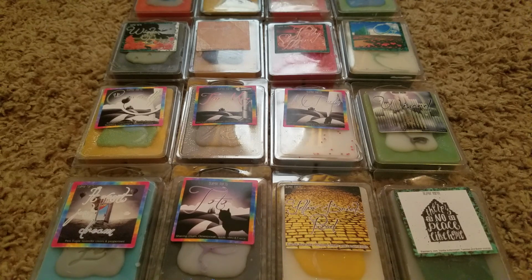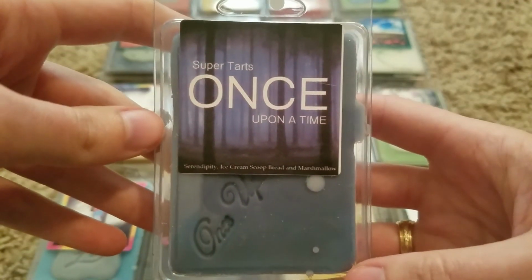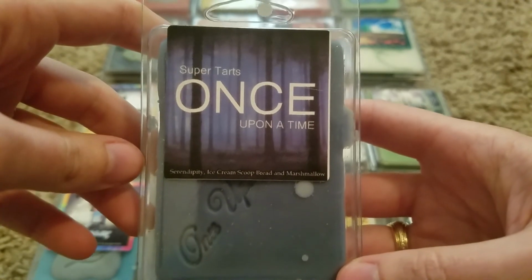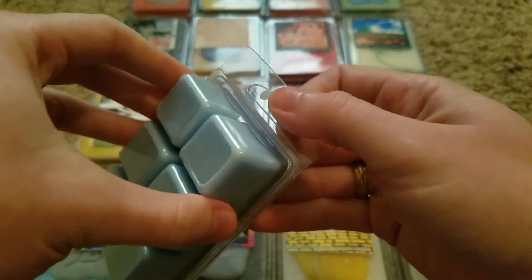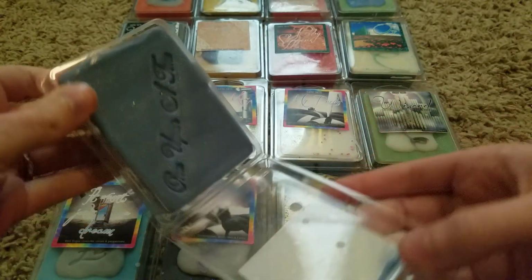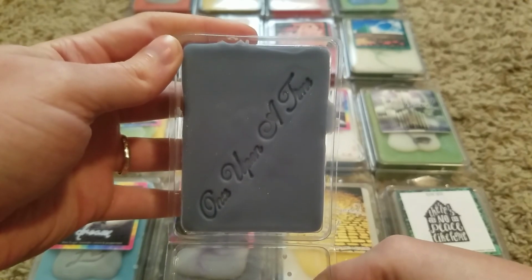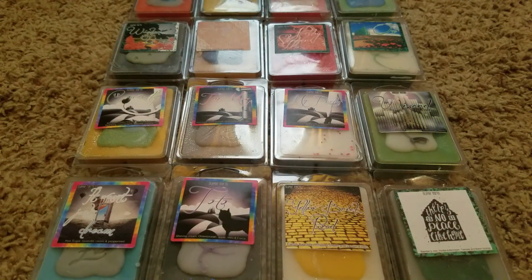I did also get one other clamshell that is not part of the Oz collection, so I'll just go ahead and do that here at the beginning. This is Once Upon a Time from the Once Upon a Time collection, and this one is Serendipity Ice Cream Scoop, Bread, and Marshmallow. This is just one that had been sold out a couple of times when I wanted to grab it, and when I was getting this collection, I saw that it was in stock, so I just went ahead and got one.